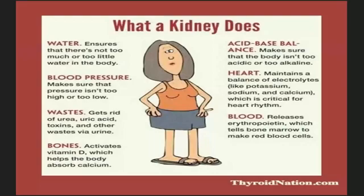And then lastly, it helps release hormones when it's dealing with our blood, to help with our bone marrow and make the amazing red blood cells that we need for our body. So the kidneys are not just something in there taking a break. Our kidneys in our body are doing something amazing.